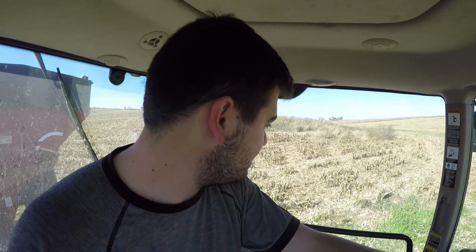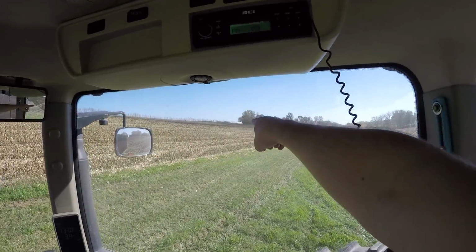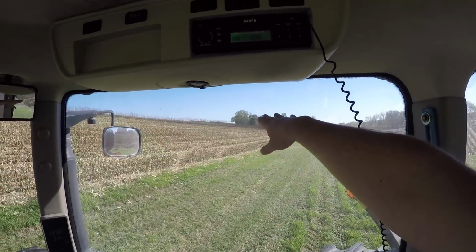Harvest is coming along nicely. I'm a little afraid what it's going to look like at the end of harvest because we just started shelling corn. But today we are finishing up the 40 out here. We've got everything done except for this little triangle piece and what is back in the break-in back there, as we like to call it.